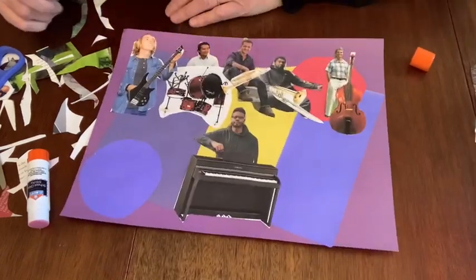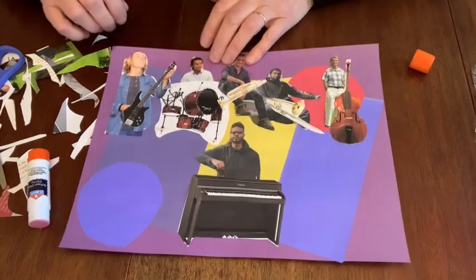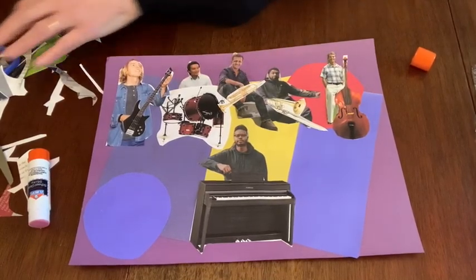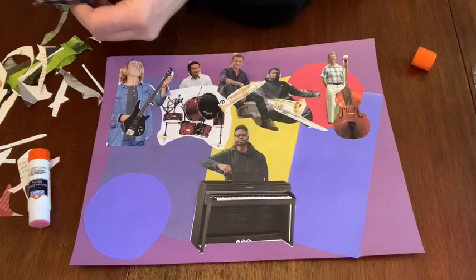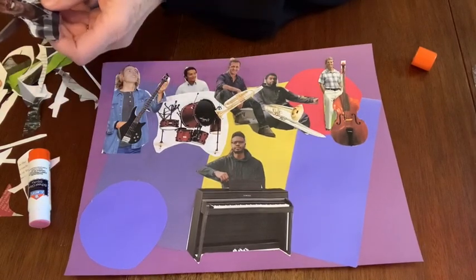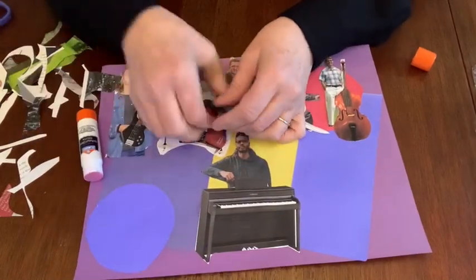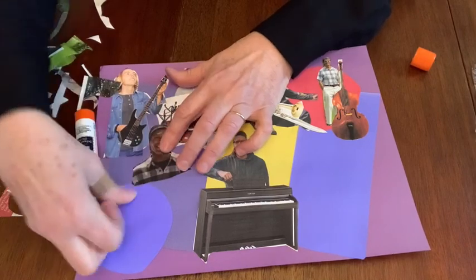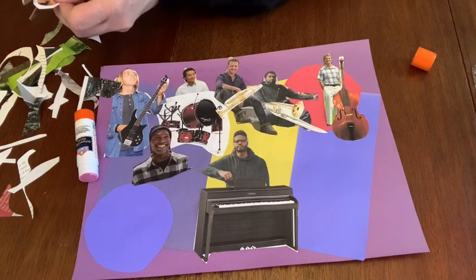Okay, so I've got kind of the back row done here. I'm going to shut off Jelly Roll here. I worked from the back because I wanted to overlay things, but it depends on what you're doing and how you want to do it. I have this fella here. Let me put him in. I tried to find bigger people for the close-up and smaller for the other, so I'm going to put him right there. And let's see, we'll give him a violin.